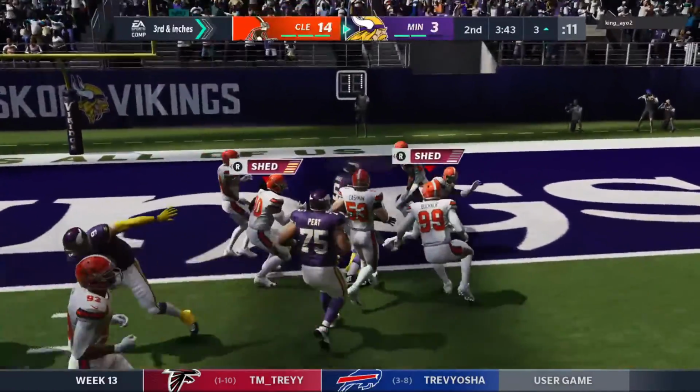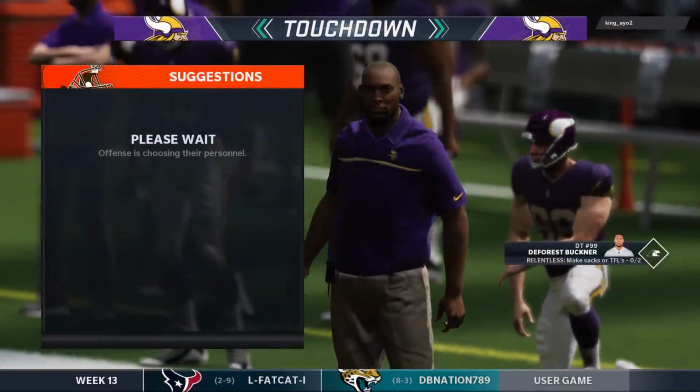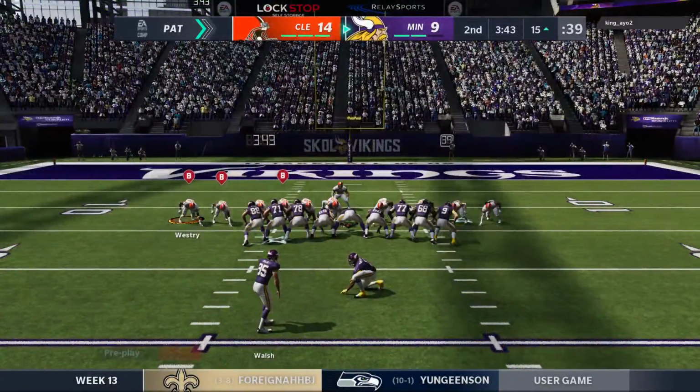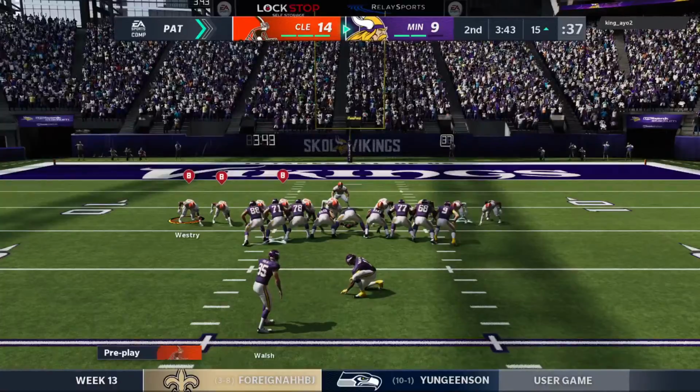Oh, we shot the gap. Touchdown, Minnesota. Kenyon Drake with touchdown number 12 on the year.